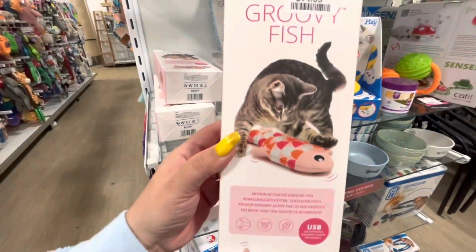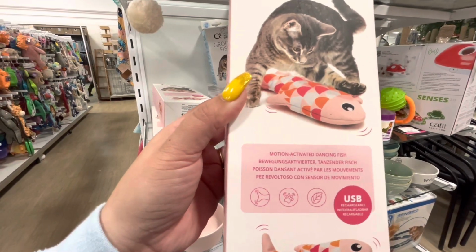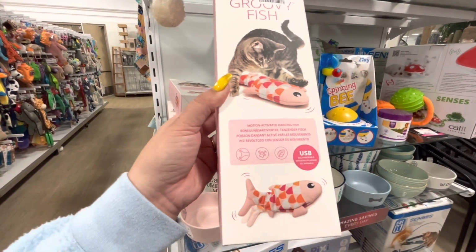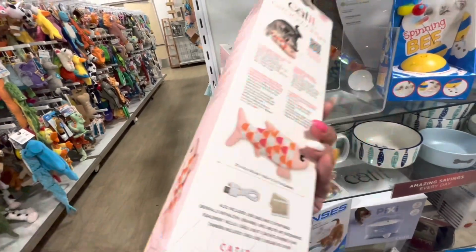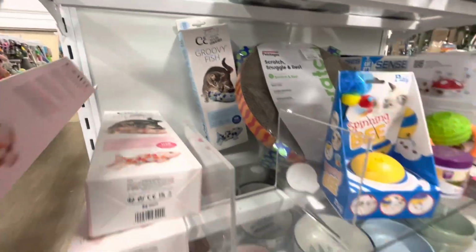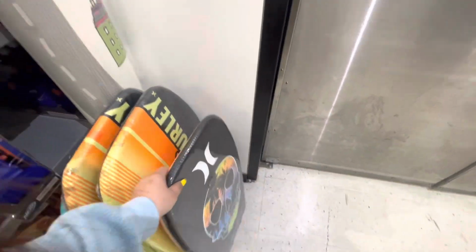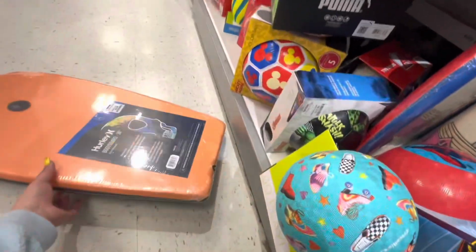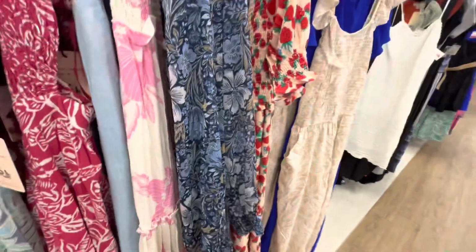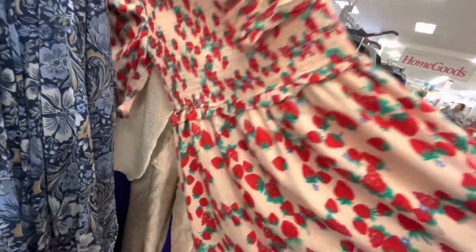$5.99. Look, another Rae Dunn kitchen thingy. Have you ever seen a Rae Dunn popcorn maker? Wow. Oh, look, they have it in black as well. And these are $20. Not bad. Look at this table runner. Wow. That is so pretty. The beaded lemon. Let me see, this is gonna be expensive. I already know. $25. It's a short one, but it's so pretty.